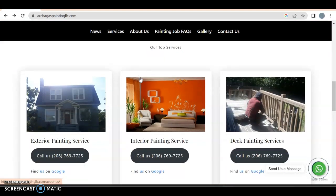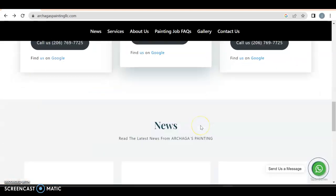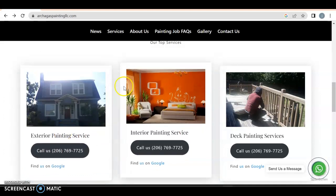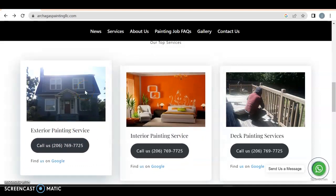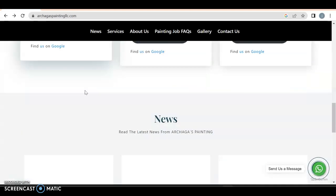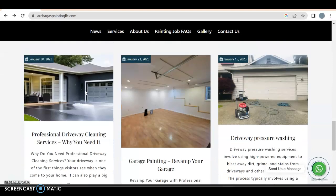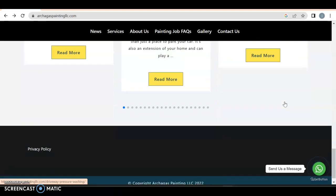About us, services, interior, exterior, decks, painting services. So there's a lot over here because there's a lot that goes into interior and exterior painting, right? There's drywall repair, popcorn ceiling removal, you know, cabinet painting. So there's so much that you can offer, and you probably do offer. You just haven't exactly seen it. Now, obviously, professional driveway cleaning, that's probably going to be pressure washing. All of these, I understand, are jobs, but they should be services that you offer as well to people.